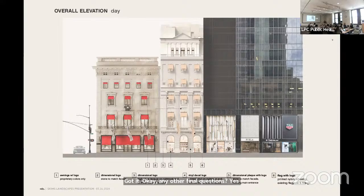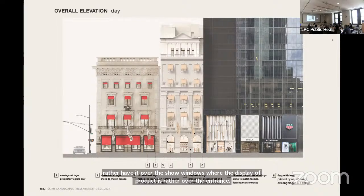Yes, Commissioner Chen. In terms of what Chair Carroll just mentioned, did you ever consider placing it where Versace had it? Just in the center? Single one? Yeah. At one point it was actually over all three arches. It wasn't a decision made by the architect. It was a decision made by the client that they would rather have it over the show windows where the display of the product is, rather than over the entrance. Okay. All right. Thank you. Any other final questions? All right.